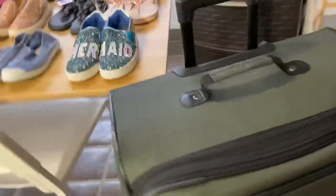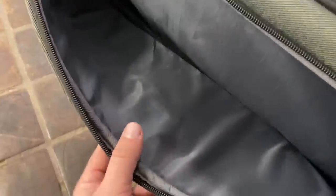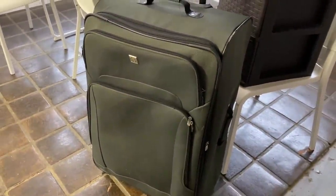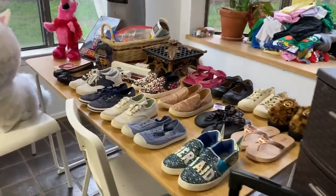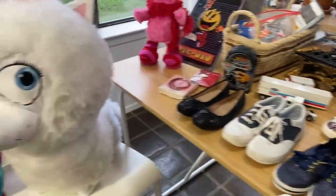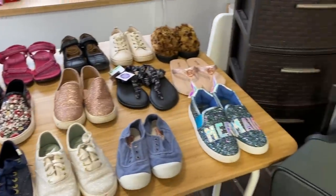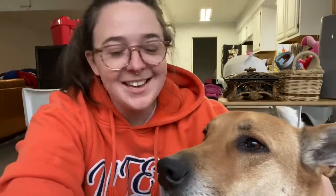And then this big old suitcase, which I found out has a missing wheel. So it still works, but it is broken. Still gonna donate it. Somebody could for sure use it. It's a nice big suitcase and it's very clean. Again, doesn't really look super worn on the inside. The exterior has some wear and tear, but overall, it's a good suitcase. It needs a new home. So there's all of that. All from apartment complex dumpsters. So there you go, that is everything that we got.